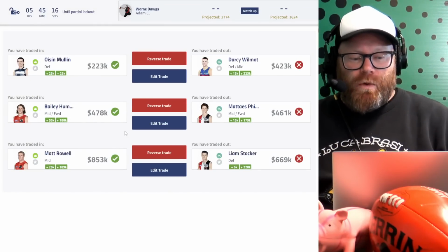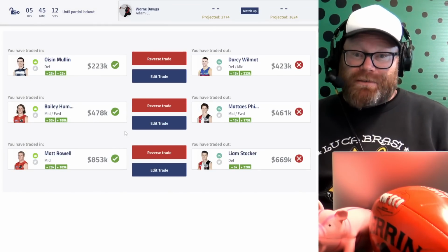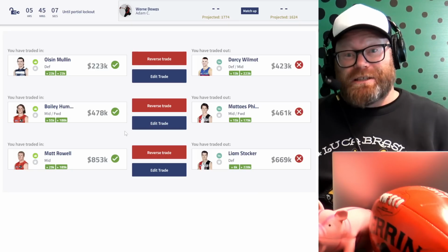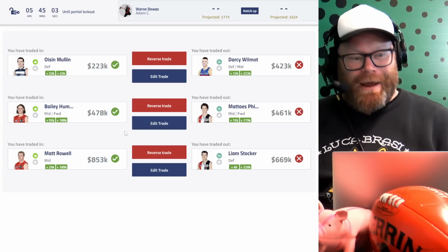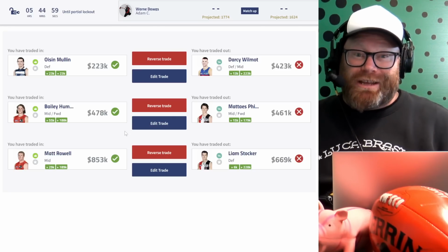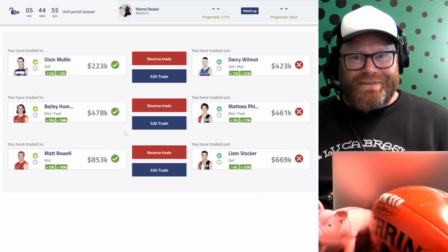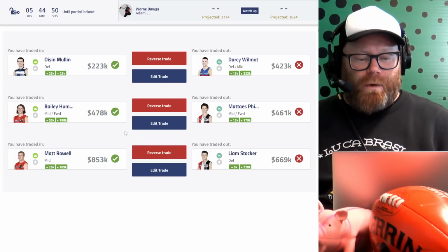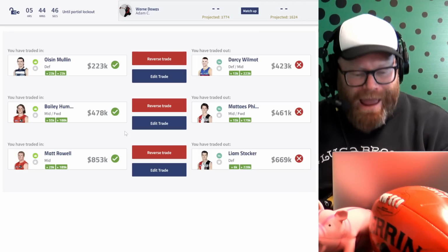So I'm going with Wilmot, who has done his job as the rookie there. Philippou the same as a rookie out. And Stocker, who's that mid-price player that just needs to go. They're my outs there. Bringing in Ocean Mullen. I couldn't get that right. He's coming in as that sort of cash cow guy. The cash cow that I'm paying way too much money for there, at 478k, is Bailey Humphrey. And so it's almost that straight swap from a Philippou, goodbye, and that sort of stuff. And then I'm getting Matt Rowell there for Stocker.